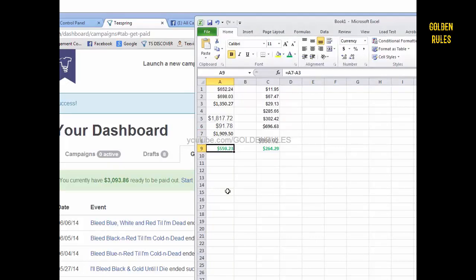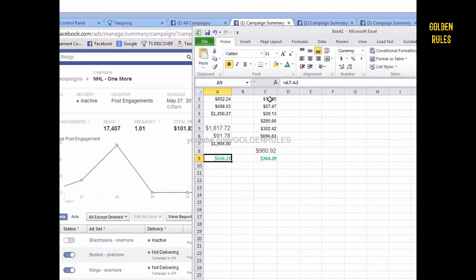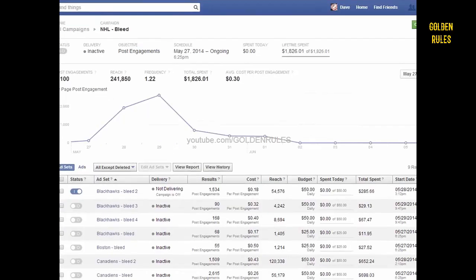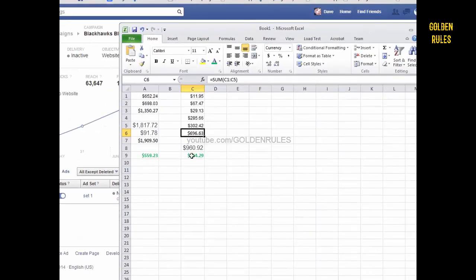That's $560. Now we did spend another $100 on those other designs, right? If you remember, I think it was this one here, the NHL one. So we did spend $100 there, so we've got to take that into account. I forgot to add that in here, but we also look at the Blackhawks. These are everything I spent: $696, with all of these campaigns and ad sets. I added up the 285, 29, 69, and 11, and then that other separate one for 300. I put that all in here, added it up, and still made $264 profit on that one.